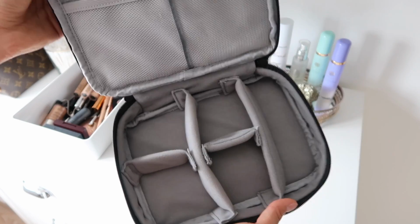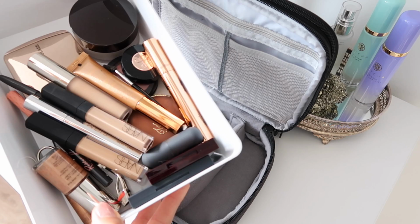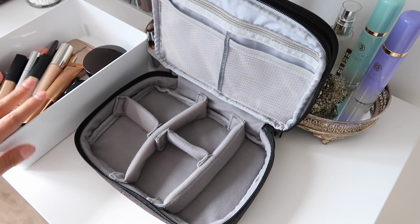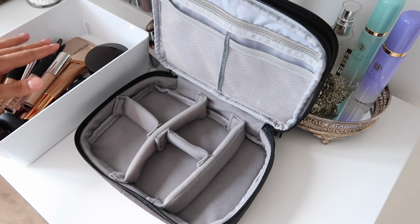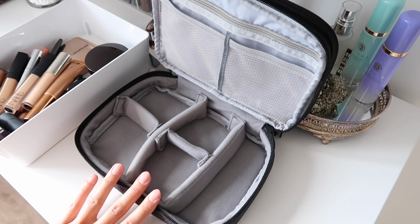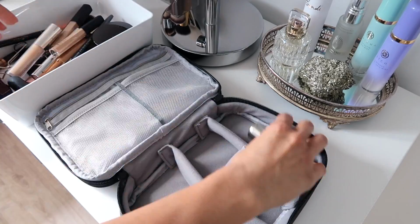I'm gonna fill this up now. I'm gonna show you guys what I'm gonna bring. So these are the makeup items I want to take with me on this trip. And when I put things together, by the way, this is another tip, I like to go in the order of how I apply my makeup, just so that I don't forget anything and to make sure that I have exactly what I need.